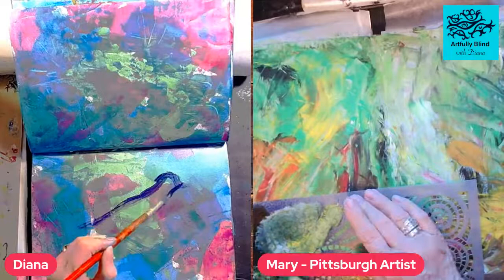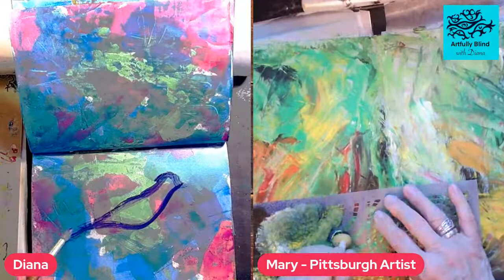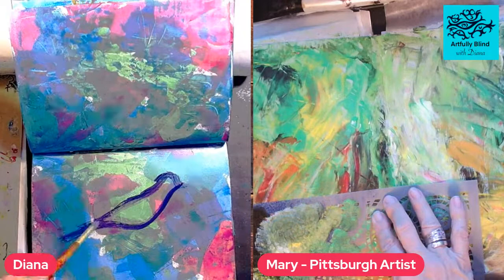Well, Lordy only knows what's going to happen here when I take this stencil off. That went not bad. This went pretty good. Oh, that's good. Wow, yeah. Good job.